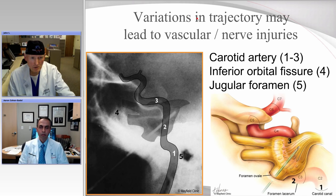Now, of course, there are some things to be concerned about: the carotid artery, the inferior orbital fissure, and the jugular foramen. 3 areas that are important to keep in mind. 4 is a trajectory way up here. That's why the lateral fluoroscopy is so important. And 3 is the carotid artery. All along here is 2 is an area, and also 1 where the carotid canal begins at the foramen lacerum. And 5 way down here is the jugular foramen.